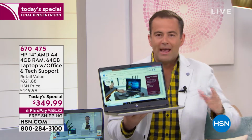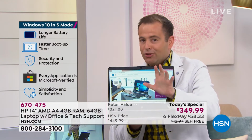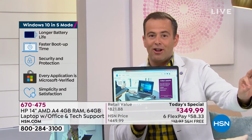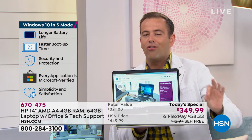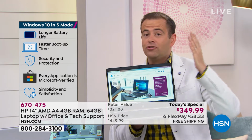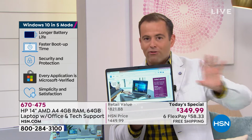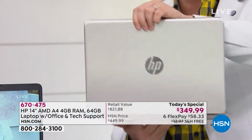It's a compelling reason to get it. Your laptop at home, your desktop at home might struggle with viruses, malware, spyware, Trojans. It might struggle with freezing and crashing and being slow and buffering. That will not happen with this. There are people who are upgrading today just for that reason alone. With the new S mode, you cannot get a virus on this laptop. So you're going to feel 110% locked down and secure. So maybe it's time to get rid of the old one and get a new one so you never have to worry about viruses.